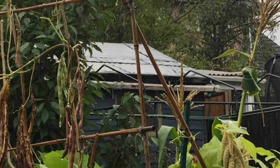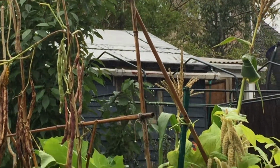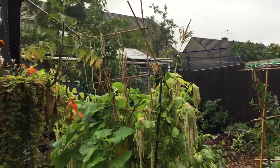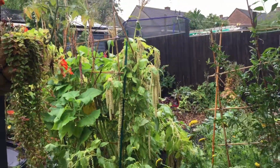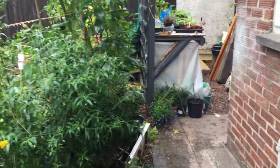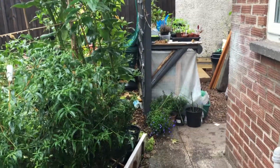The water is splashing on the top like it's pooled in the guttering, so I'll have to check on that very quickly. Yeah, I'll have to check on that. But yes, as soon as I'm finished with making this video, I'm going to go and empty out those water butts.